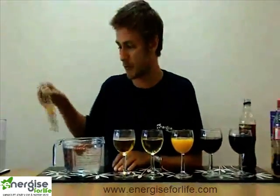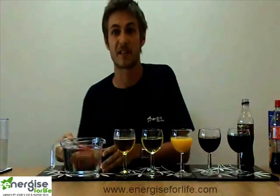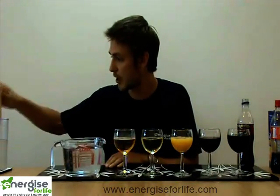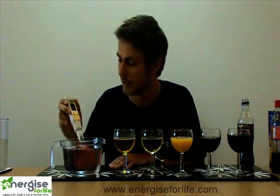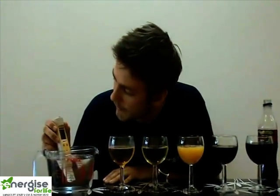Let's have a look at tap water. Now, this is ordinary tap water. This is East Anglian water. This has come straight out of my tap. I'm hoping that this is going to be around a pH somewhere between 6.5 and 7.5, so that we know that the tap water we're drinking is not too detrimental. It's not fantastic, but it's not too bad. Let's just drop this in there.